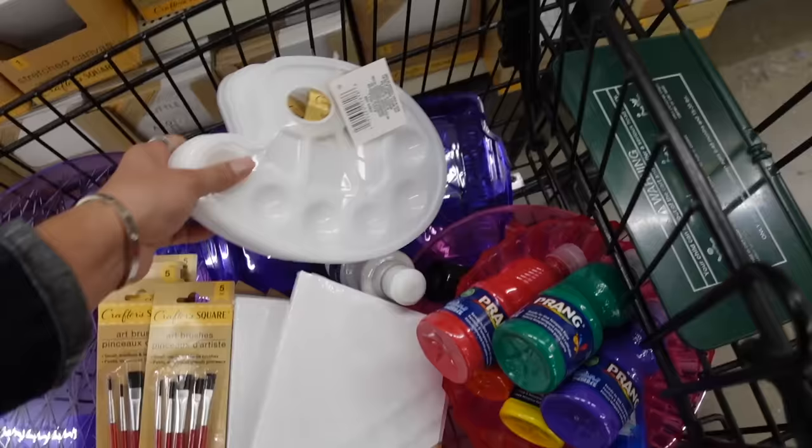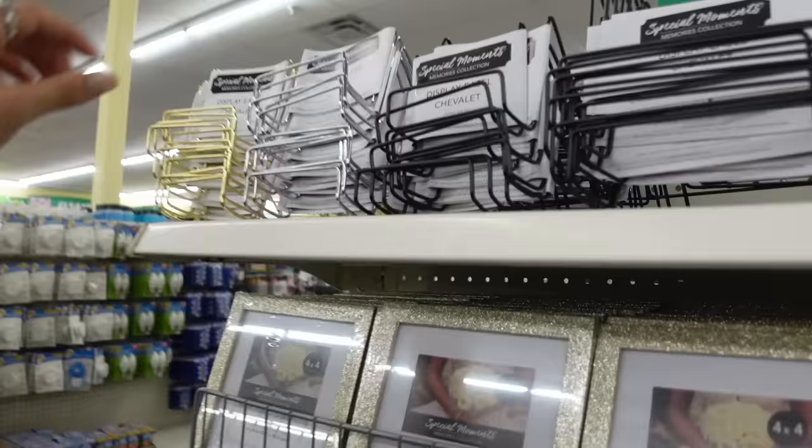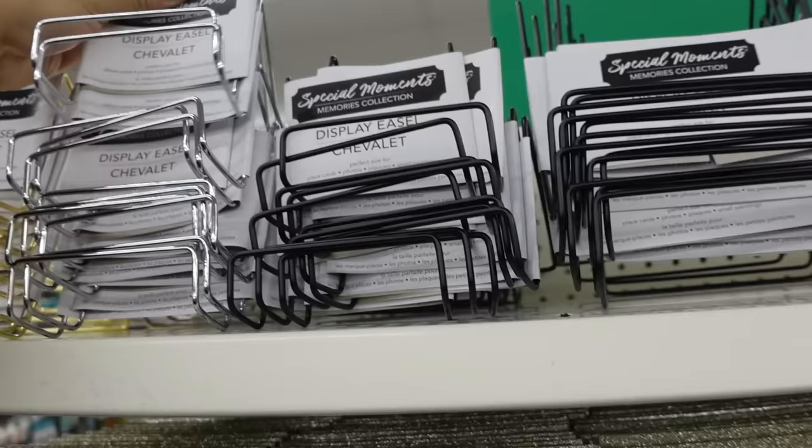Okay, luckily I found all of the colors. So I got literally all of them, and then I'm adding the black and the white. And I even found like these little palettes right here. Dude, everything. I couldn't find the little like wooden things to hold the canvases, but I found this. Y mira, it serves the purpose. Perfectly. Dude, I'm getting hella excited because I'm finding so much shit here.